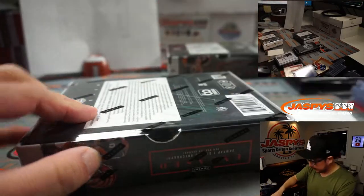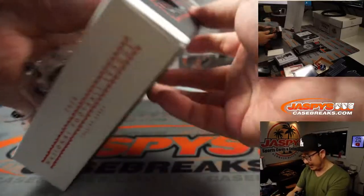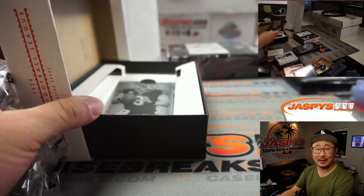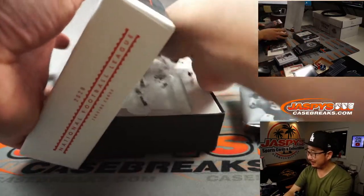All right, two boxes to go, and then we'll do those graded cards right here. That's the whole point of Encased. That's what makes it so special and desirable because, hey, think about how much time you're saving by getting a graded card through one of our group breaks. A lot of time.